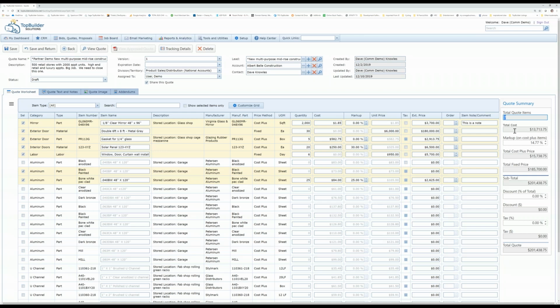Okay. While we're doing this, we're keeping a running total of how many items are included on the quote, what your total cost is for your cost plus items, what your markup is, and you can adjust the overall markup. So you can see here, I'm only getting about 15% on this job. That's not a lot. So you can adjust the overall markup. Let's say you want to say it's 20%, 30%, whatever. And then your fixed price items obviously are down below here. Subtotal it. You can apply a discount. You can add tax. Not very many people do this. And then it totals it up. And all this is happening as you're adjusting your quote worksheet or your quote workup.